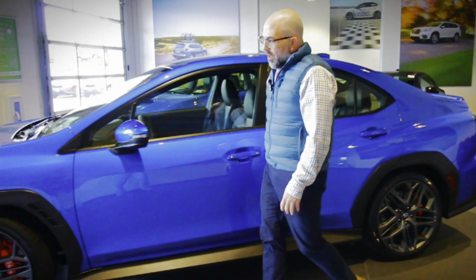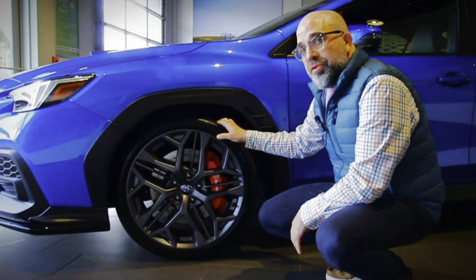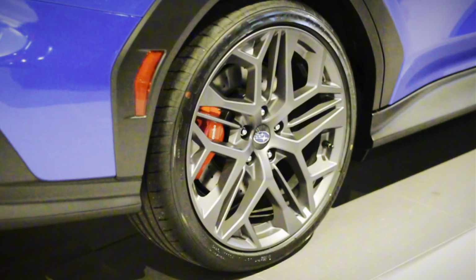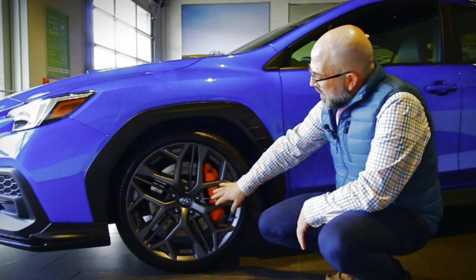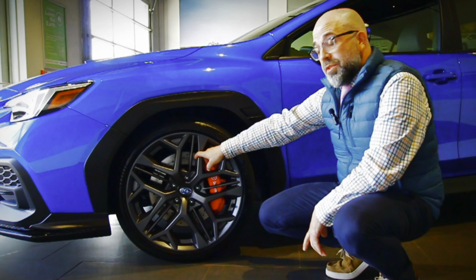Unique on the new TR are these 19-inch tires. These are the Bridgestone Potenza S007s. It's a summer performance tire, and they're wrapped around specialized wheels designed specifically for the TR. It has a gunmetal type flat gray finish behind the wheel to accommodate the larger rotor, which is now cross-drilled, and it's 1 inch larger than the standard WRX.